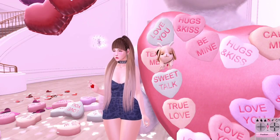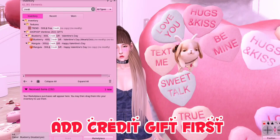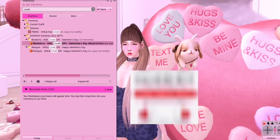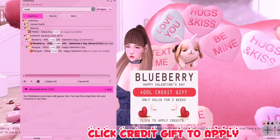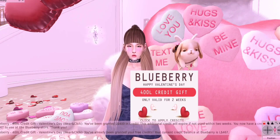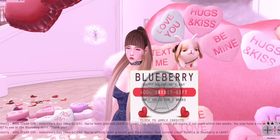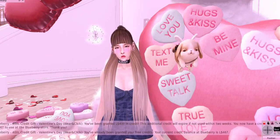Here at BUBLEBEE, you need to add first the gift credit or credit gift. Yes, go to your inventory and then add the gift credit. Need to click it and then apply. And now we are ready for shopping. It's already added to our credit balance now.